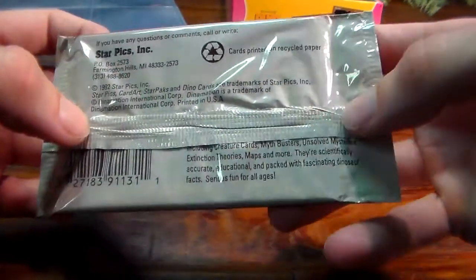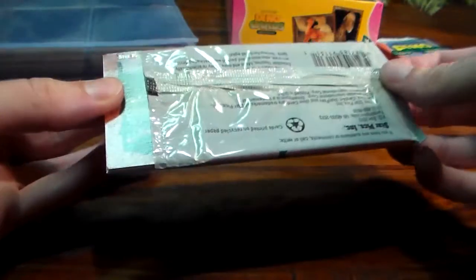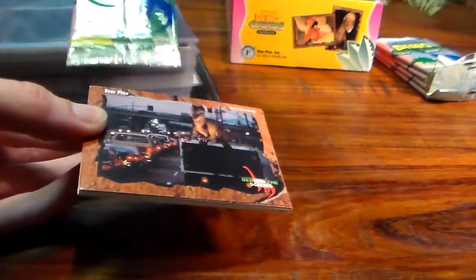Just some other generic information. Nothing else really too crazy. I'm gonna try to save one of these packs in my binder. I usually try to keep one of them in the binder somewhere. Freshly opened.